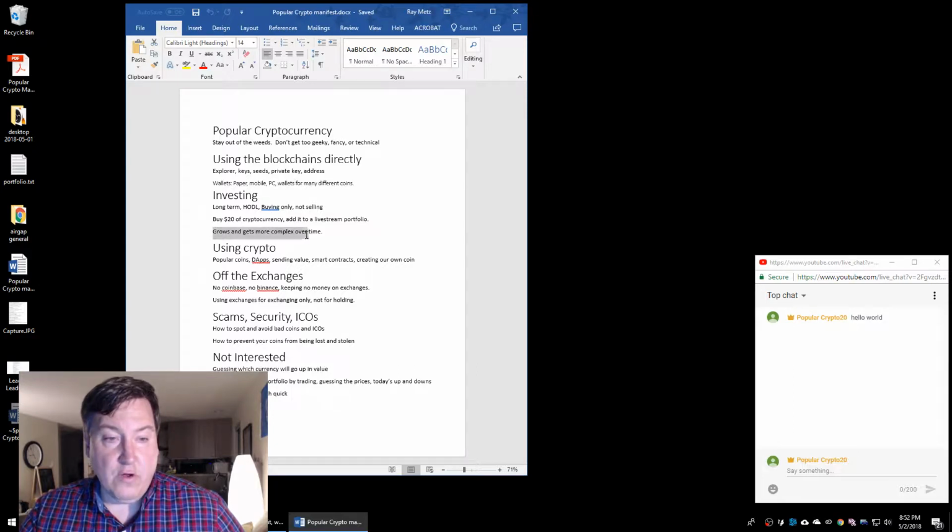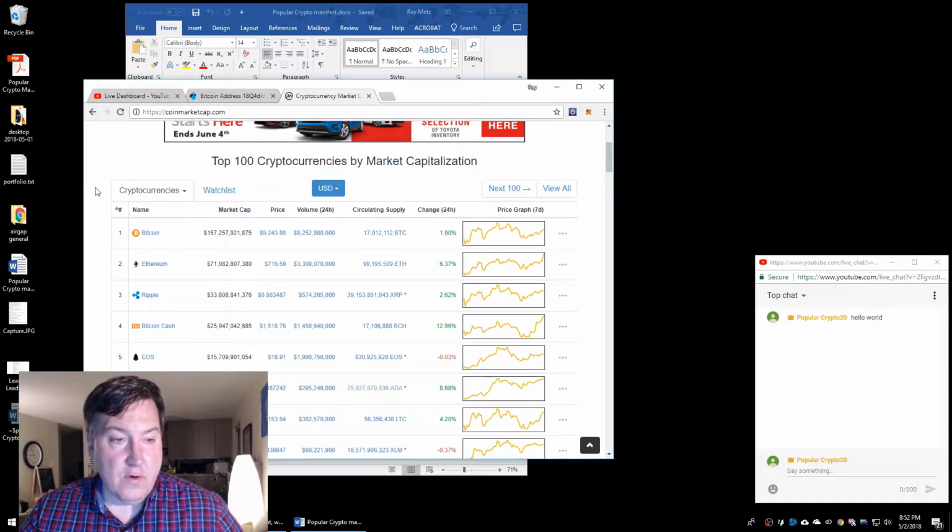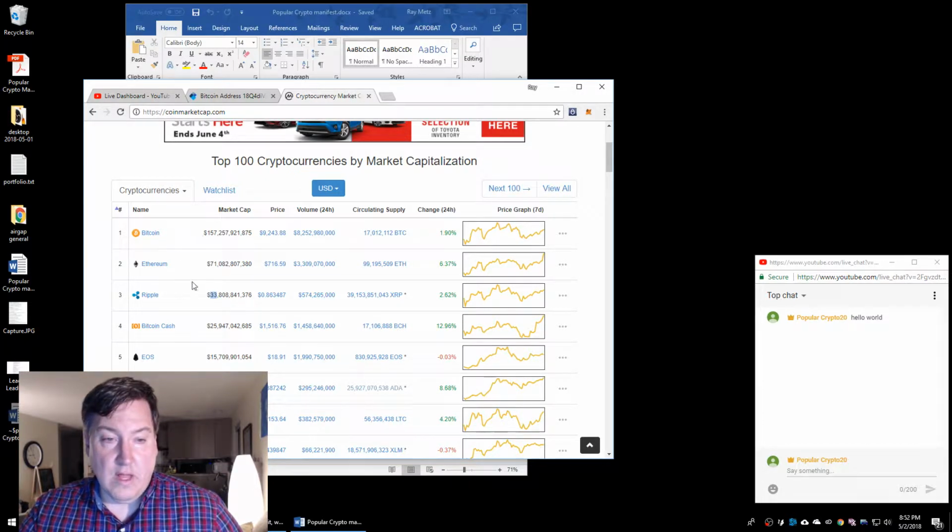We're just going to watch it grow and advance into more coins over time. The coins that we'll advance into will be these top coins: Bitcoin, Ethereum, Ripple, Bitcoin Cash, EOS. And we're going to balance our portfolio by market cap. So for instance, if I had $157 of Bitcoin, I would want to hold $71 of Ethereum and $33 of Ripple.